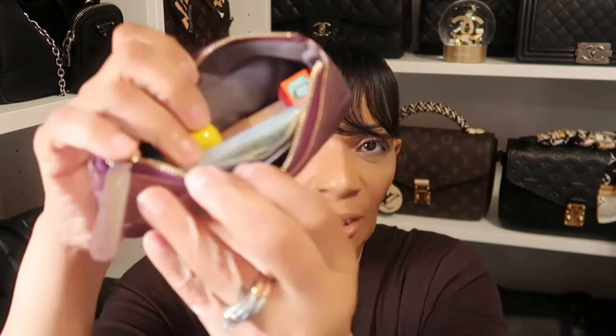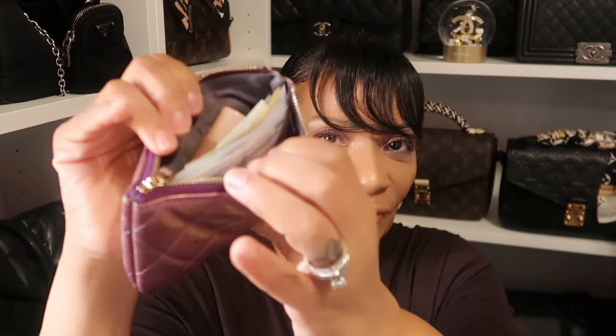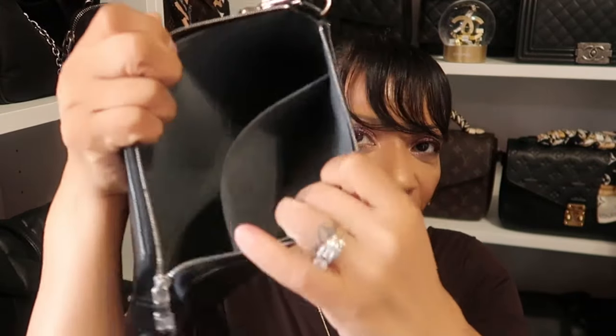And then lastly, I have my old coin purse, which just has some little necessities I put in here. I have Tic Tacs. I have another lip balm, the Ola Hendrickson one. Some wipes, and then more cash on this side over here. So yeah, that's all I have in my little Pochette accessoire. And that is what it looks like.